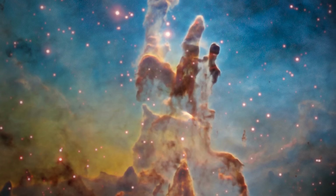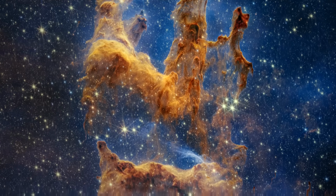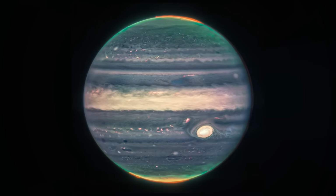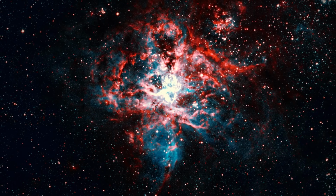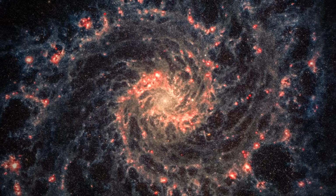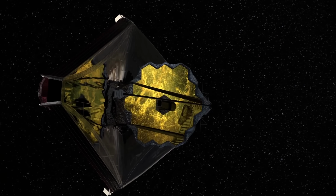Here, the pillars resemble an eerie hand reaching for something. Brrr. Anyway, all these photos give us a truly awe-inspiring sight. They remind us of the incredible complexity of the universe and the amazing things that are happening even in the darkest and most remote corners of the cosmos. Let's hope that the James Webb Telescope will continue to amaze us in the future.